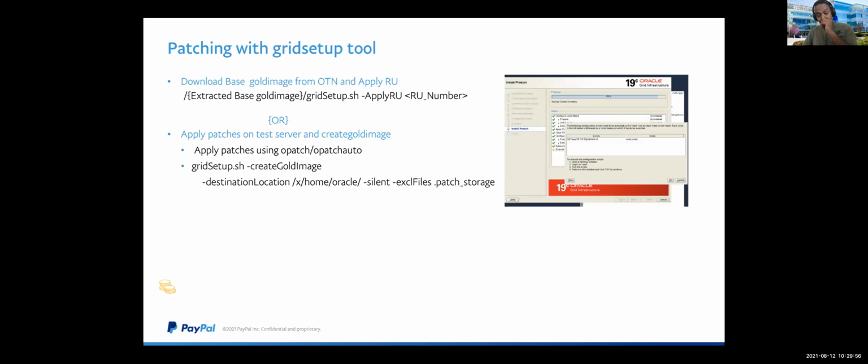Now, the next one is the grid setup tool. As I said, this is actually an installation tool, but there is an extension to apply patches, and an extension to switch the homes. All of that is added. Internally, all of them use legacy products, legacy scripts like clone.pl and root crs.sh. There are some traditional scripts that a lot of hands-on DBAs know, so it uses all those products. But the key distinction here is that this is an installation product, and then there is an extension for patching. So now these are the options.